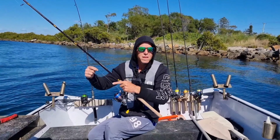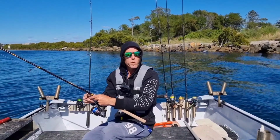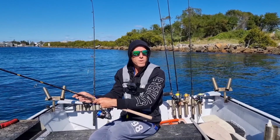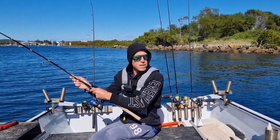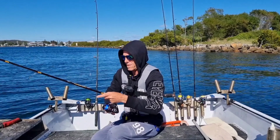Nice big bait on the drift. Might pick up anything doing this, but we're really targeting those really big flathead, and yeah, hopefully we get a couple of big flathead today. Would be nice. I've been struggling with big flathead. Been my nemesis lately, but we'll see how we go.